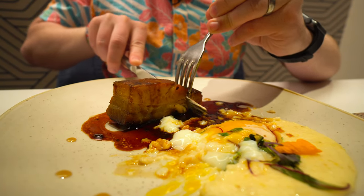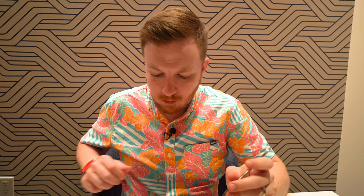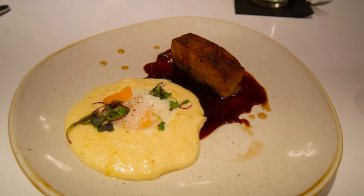Those are the most creamy grits. I don't like grits, right? But they're so good. They have such an impeccable flavor too. I can't even, but the creaminess, holy cow. Just cuts like butter. Oh, look how tender that is. The sauce goes really, really well with that pork belly, the bacon. It just gives it a nice sweetness. There's a nice char on that skin, but it's so tender, so juicy.